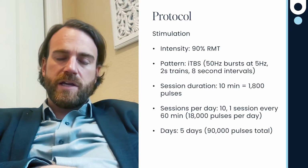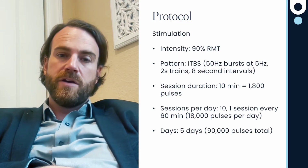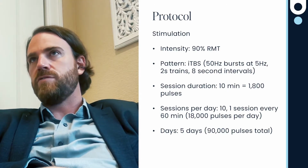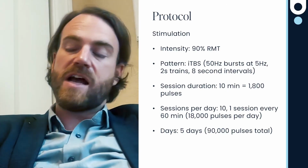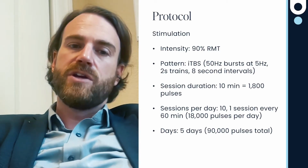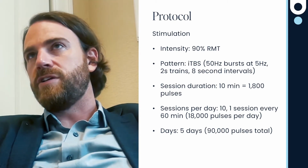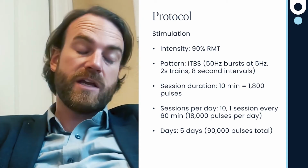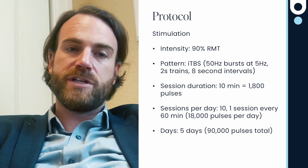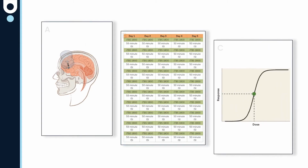where, meaning the personalized brain network target, the how, meaning how do you stimulate. In this case, we use hippocampal physiology, mammalian physiology, to guide that question, and then the how much. There's clearly a dose response that can happen in brain stimulation, similar to how it works in pharmacology as well. This is another way of looking at that same information.